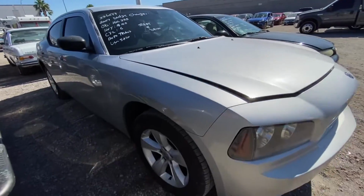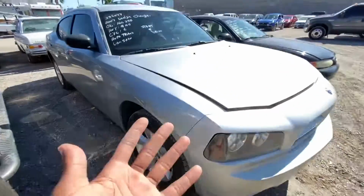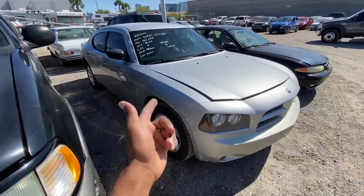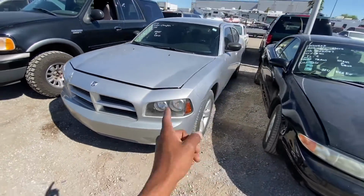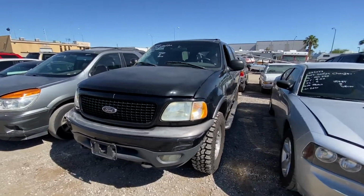It looks like they took the time to put some newer rims on it, so that might mean they liked it a little bit more than the average Charger owner, man. But what do y'all think about it? Let me know in the comments below right now. Man, we got another Expedition here.